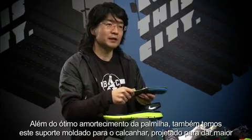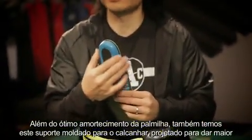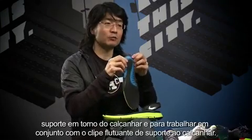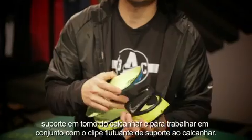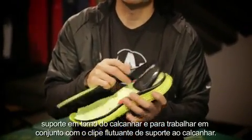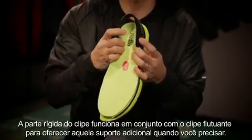In addition to that great cushioning you get from the sock liner, we've also got this molded heel support cup. This is engineered to provide support around your heel. And this cup is designed to work hand in glove with the floating heel support clip. The hard part of the clip works in conjunction with the floating heel support clip to provide you with that added support if you need it.